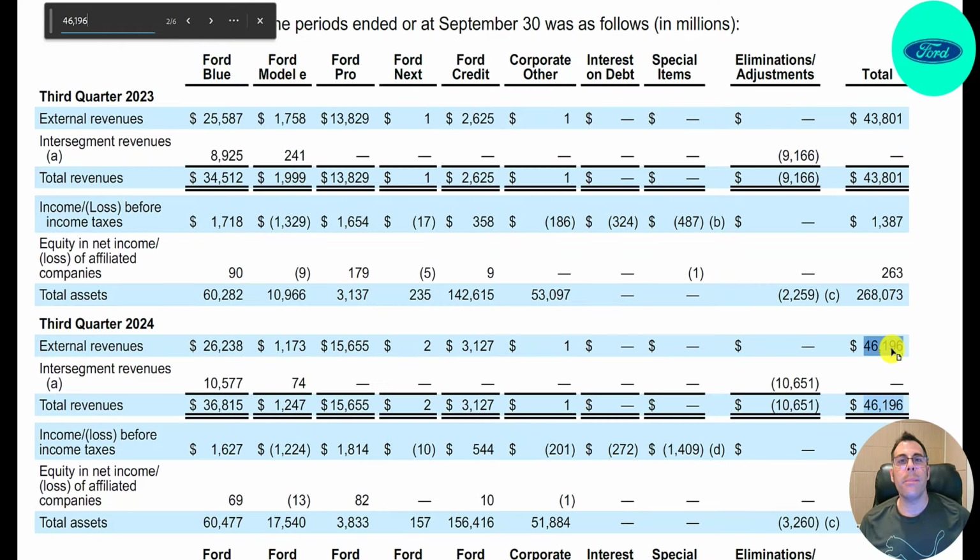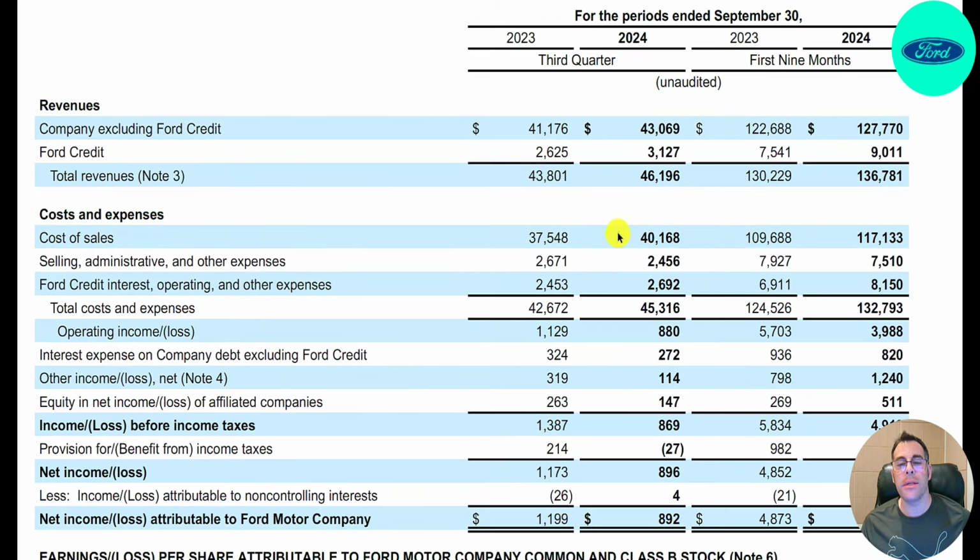Here is a breakdown by car. Of the $46 billion, $26 billion is Ford Blue, $1.2 billion is Ford Model E, $16 billion is Ford Pro, and $3 billion is Ford Credit. Below revenue is cost of revenue. These are all the expenses directly tied to generating the revenue. The rent of the warehouse, the payroll for those employees, the cost of vehicle parts, that's all part of cost of revenue. So that's $40 billion.